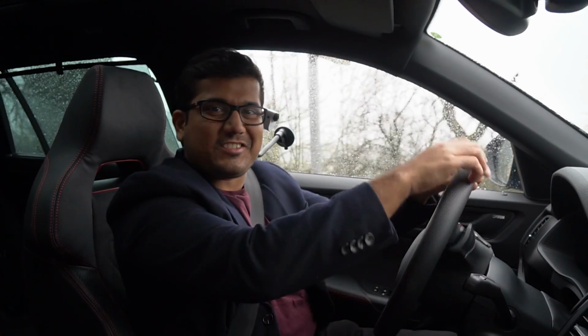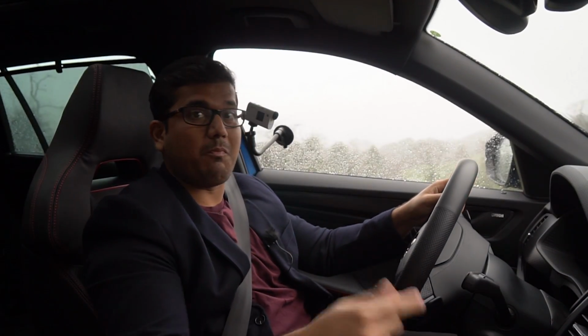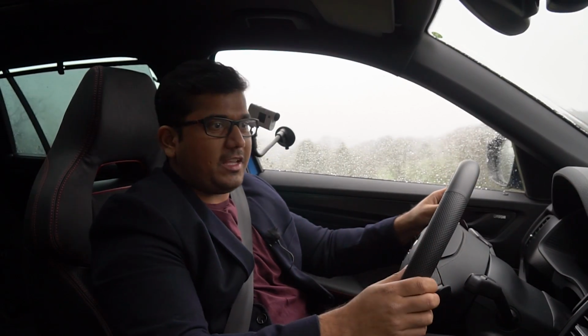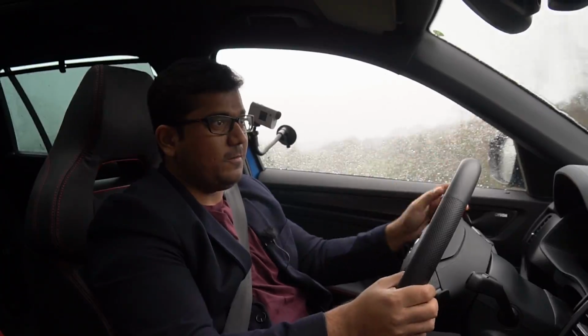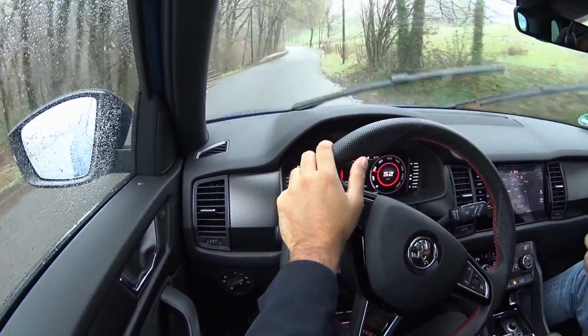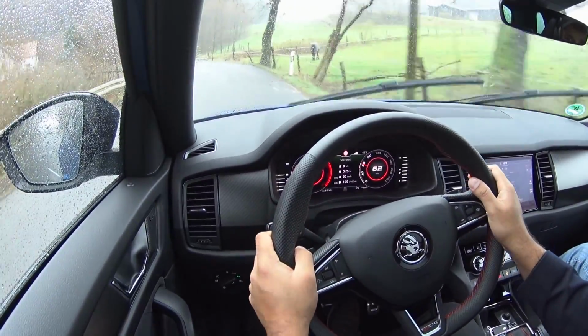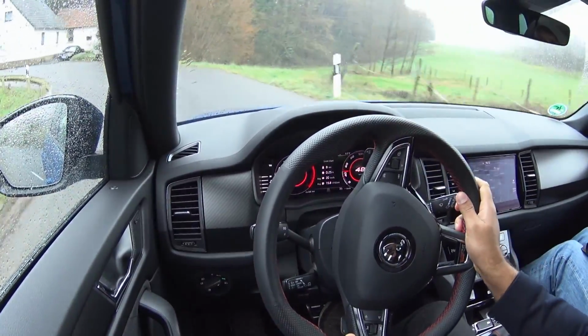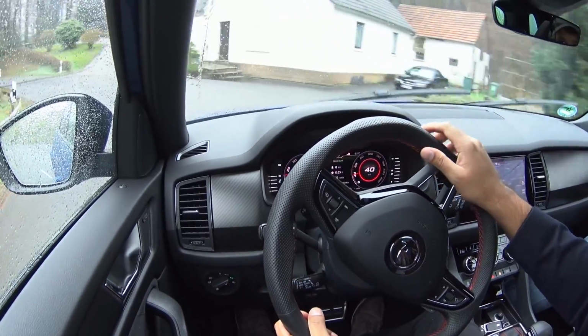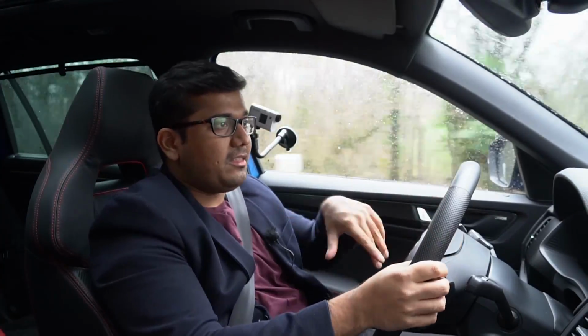All right, let's start the drive of the Kodiaq RS or vRS. First things first, I'm going to put it into sport mode. Now, a number of things have changed. First of all, the sound. There is a dynamic audio booster, the sound booster, which is coupled with the exhaust, and it amplifies the exhaust note a little bit and makes the car a lot more vocal. And the sound of the exhaust is amplified within the cabin.